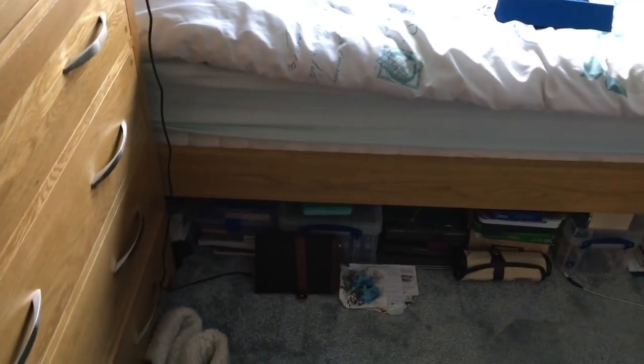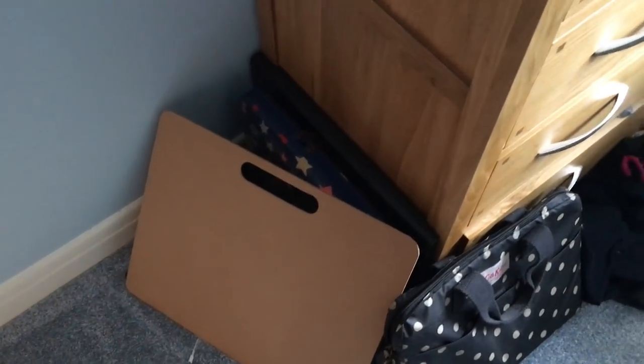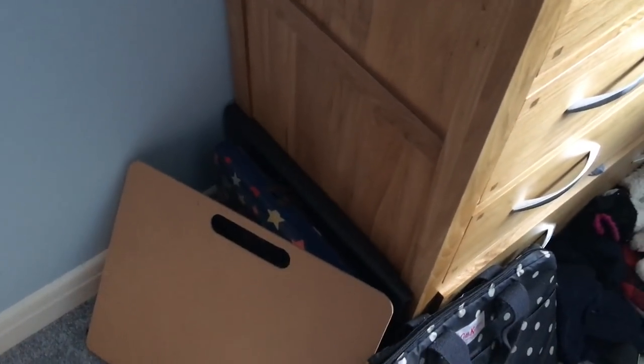So all my colouring stuff is under my bed, and I have some colouring books in the shelf over there, which I'll show you in a minute. I'm just going to do a quick little tour because Anne from A Colourful Life did one the other day and I really fancied doing this too. First of all, here is a little board that I use to lean on, and that is by the side of my chest of drawers.